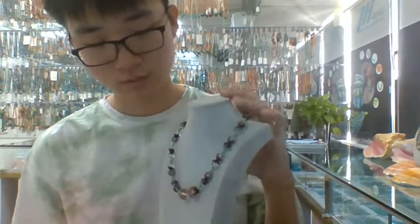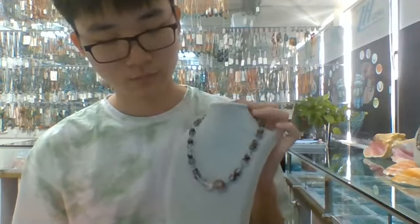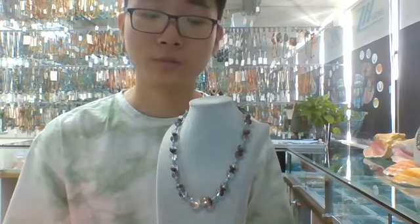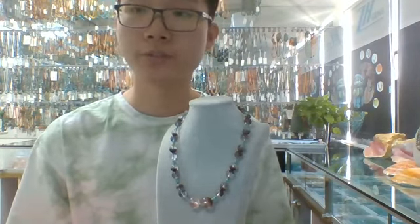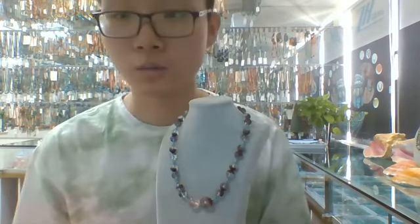It's very delicate. It's a 16-inch necklace we have. Pretty simple design, and if you have a different idea for it, different requirement, please just let me know. Let me help you to achieve your idea, you know.